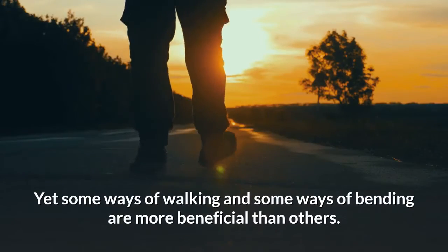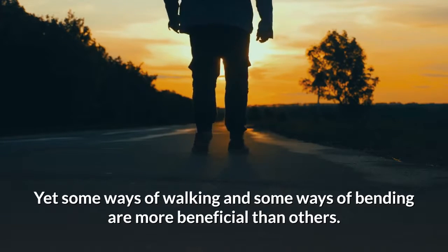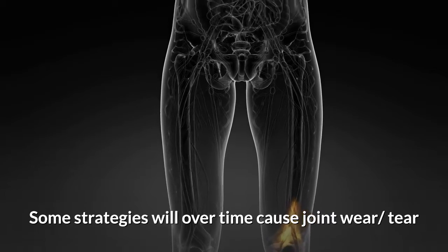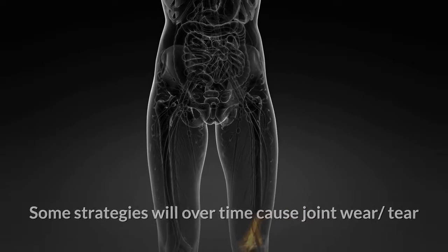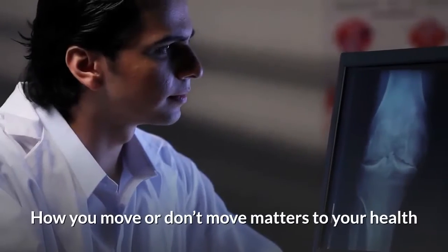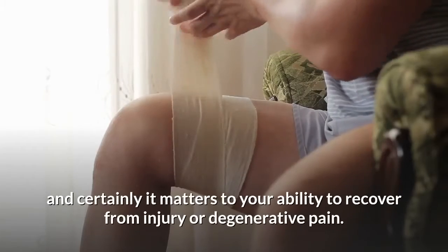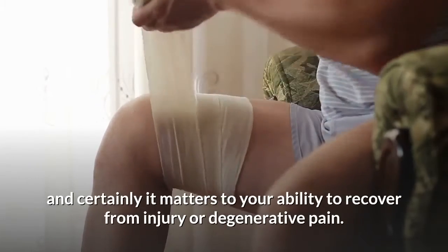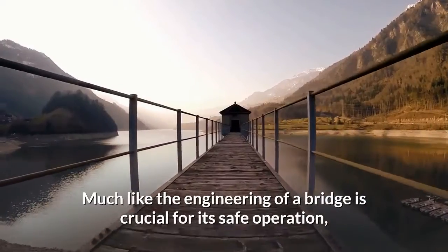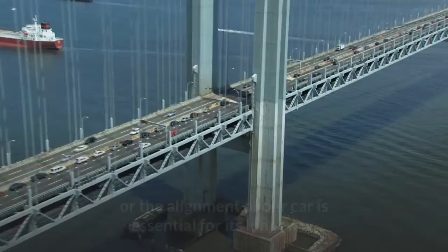Yet some ways of walking, and some ways of bending, are more beneficial than others. Some strategies will over time cause joint wear, tear, and pain, while others will preserve joint and tissue health. How you move or don't move matters to your health, and certainly it matters to your ability to recover from injury or degenerative pain.